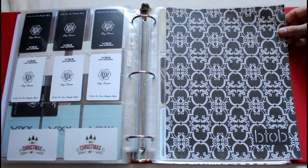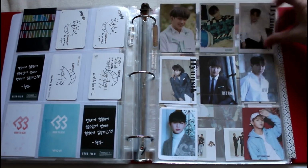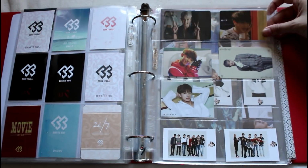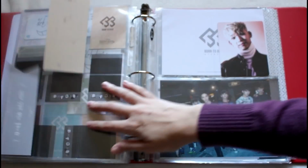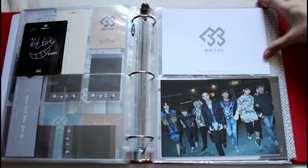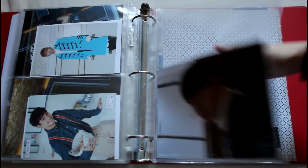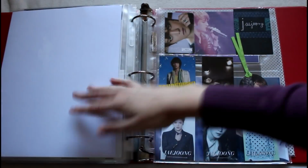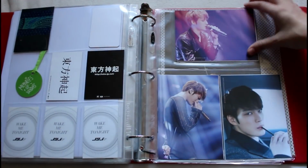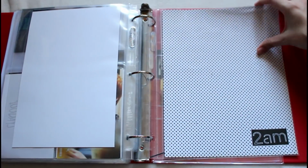And then next is BTOB, where I collect Yeonsik still. And I am very much behind on their more recent releases, which I'll get to eventually. So I don't think anything's changed in this section actually since last time. And then these last two sections are just some of my favorite soloists, like Jaejung, and Jinwoon from 2AM.